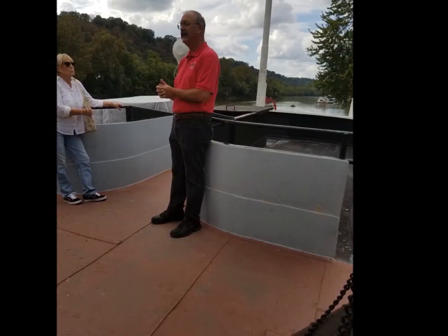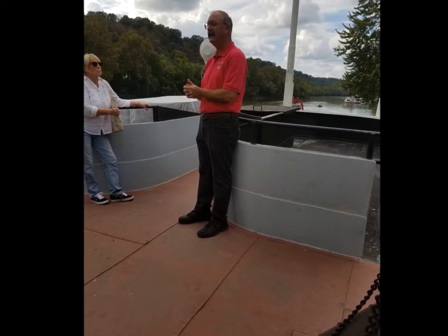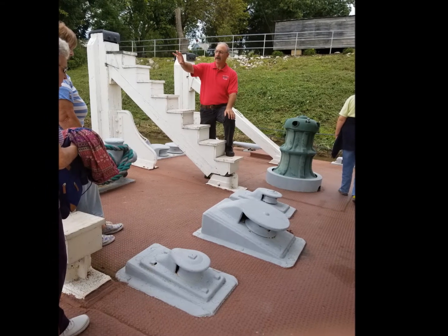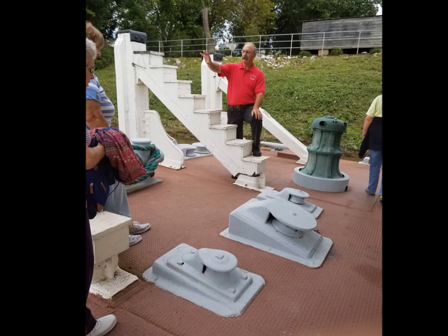On deck, we viewed the plates that were used to push the barges along. Barges were different sizes, so steps were needed to reach the plates.